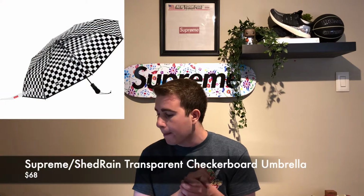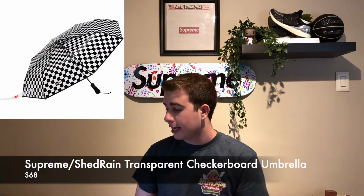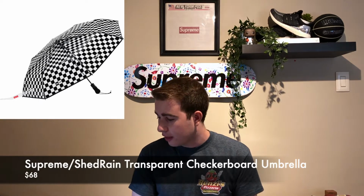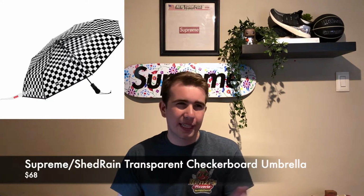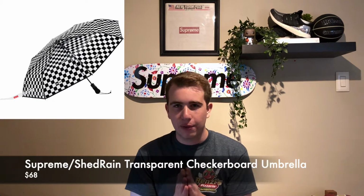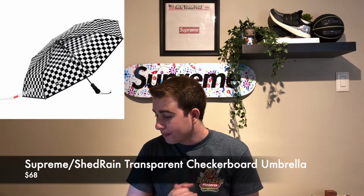Then we have the other accessory of the week, and that is the Supreme Transparent Checkerboard Umbrella. This was supposed to come out maybe last week or the week before, but it got pushed back. It's just the checkerboard for $68. And again, this is just like the blanket. It had hype, lost it, but then has it back. It's really back and forth. It's personally up to you what you think. I think it's kind of cool.